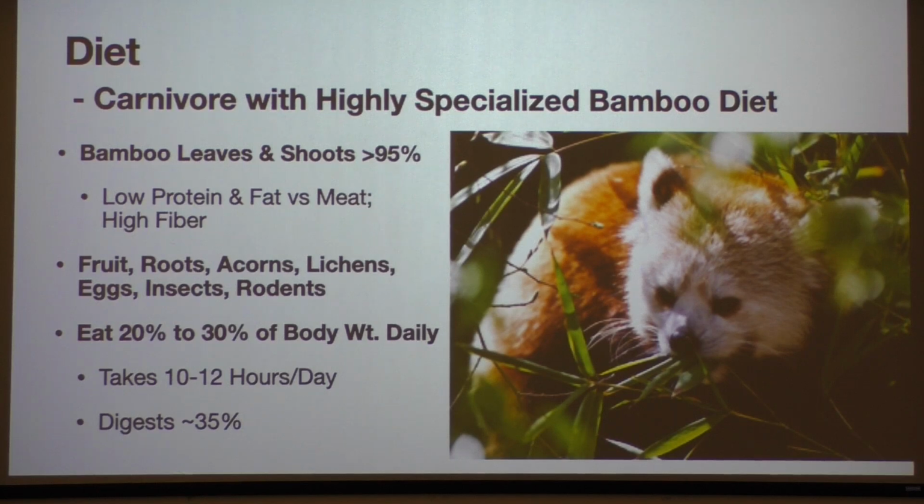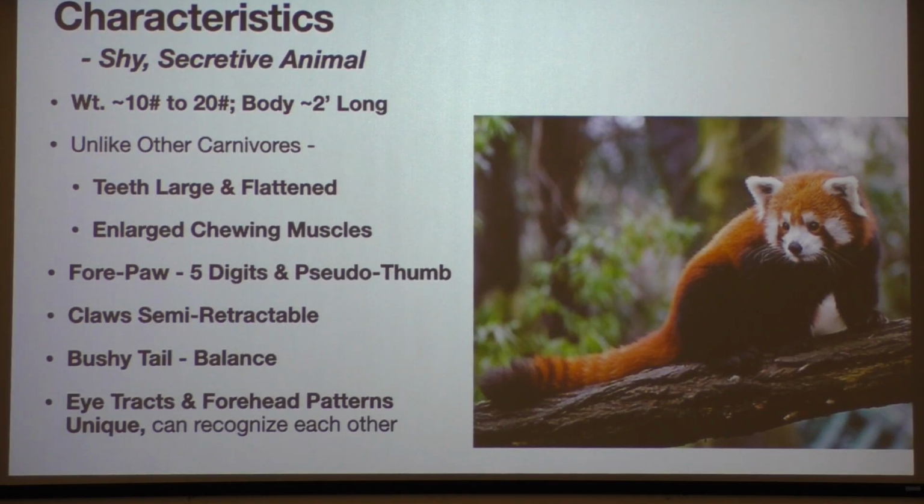So they spend a lot of time chomping, 10 to 12 hours a day. It's a tough item to digest, and they only actually digest about a third of what they eat. It's said, and it's hard to believe, but it's said that in the course of a day, a red panda could consume about 200,000 leaves. Now, they're about the size of a big house cat. They're going to be between 10 and 20 pounds, about 2 foot body length.